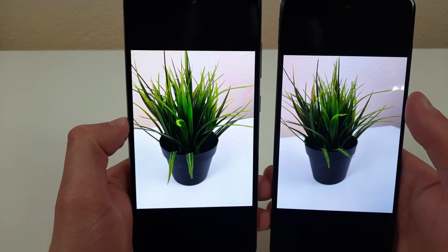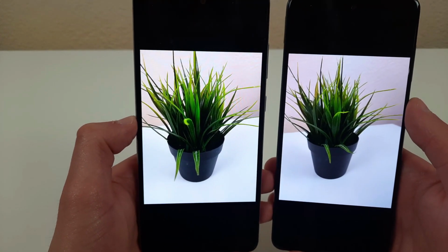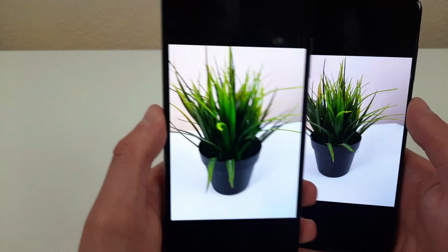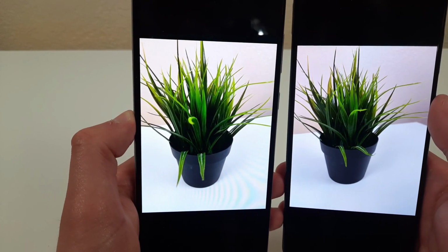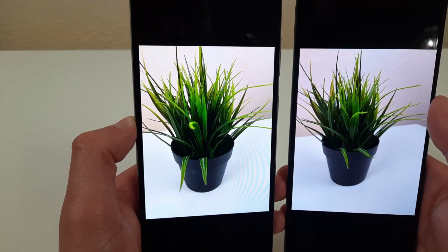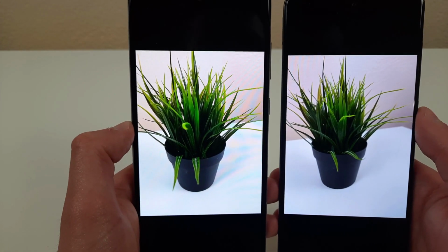So these pictures were both taken by the rear cameras of each phone. They are really good quality pictures. Neither of them are bad by any means, but I do think the A72 is just a tiny bit better. If you can see here, the colors are a little bit more vivid on the A72's picture, as well as the brightness and just general lighting. That being said, both of them are really good.